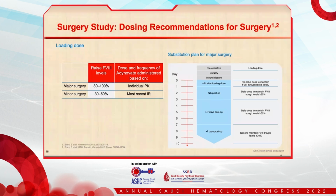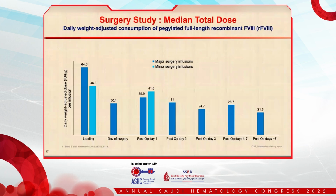Daily weight-adjusted consumption of Adynovate decreased from postoperative day 1 to discharge for major surgery, consistent with the decrease in factor VIII trough level, which was close to the required 80% during the first 72 hours postoperatively, and 50% from postoperative day 4 to 7, but below the required 30% after postoperative day 8 until discharge.